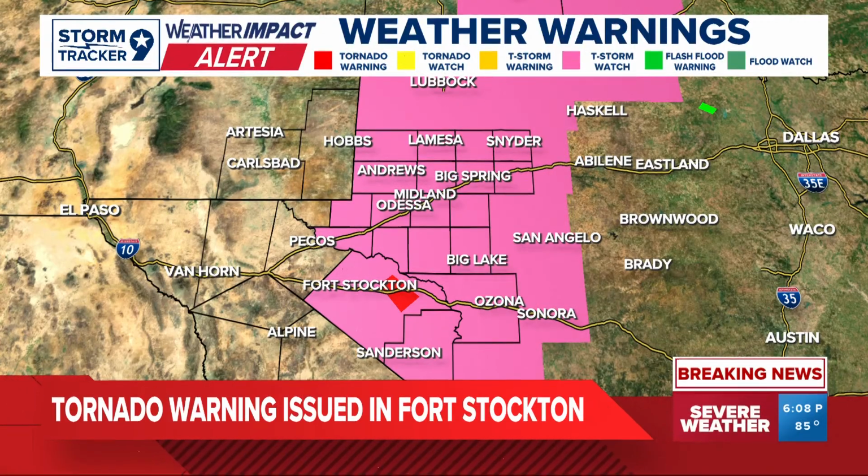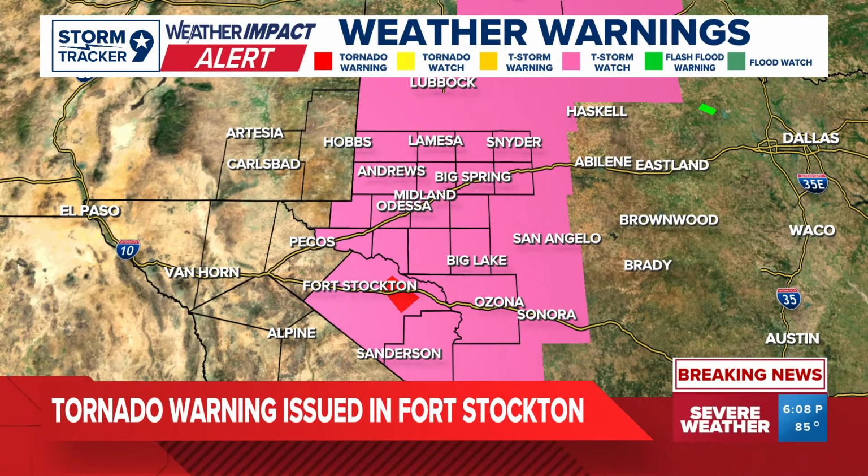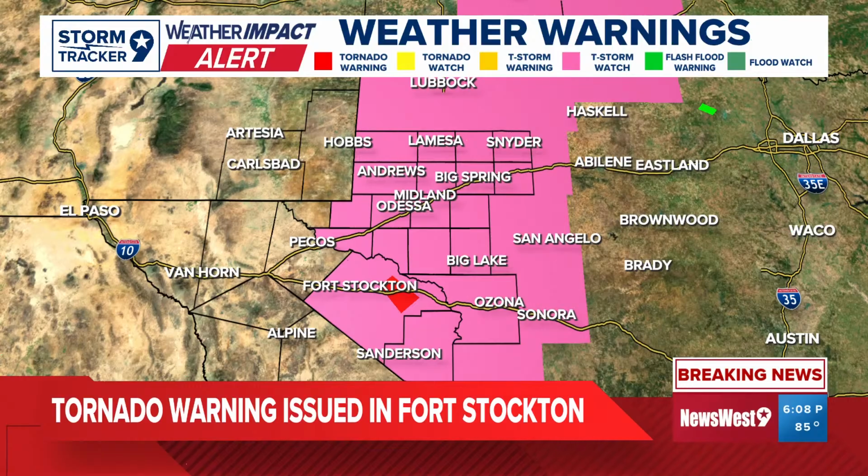Everyone in the pink is going to be under a severe thunderstorm watch. That means if you see a thunderstorm in the area, it can likely go severe. And then, of course, that one red box just outside of Fort Stockton near Bakersfield, that's going to be that tornado warning still in effect for a couple more minutes. Latest information, National Weather Service has not issued anything new about it.